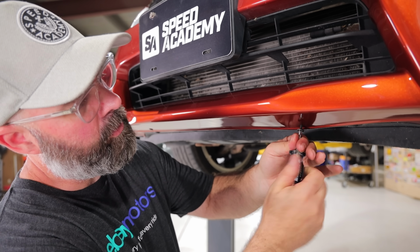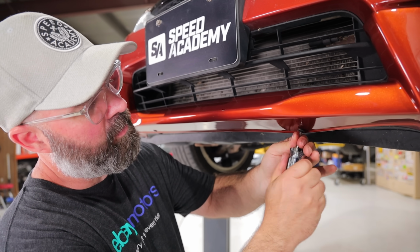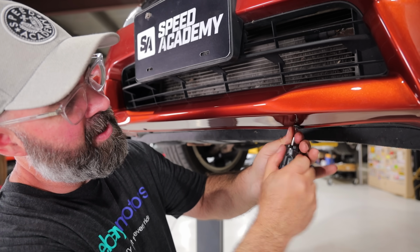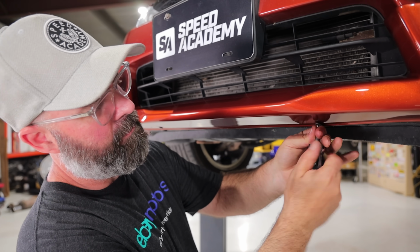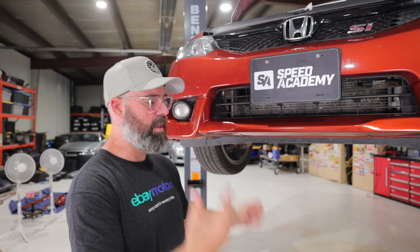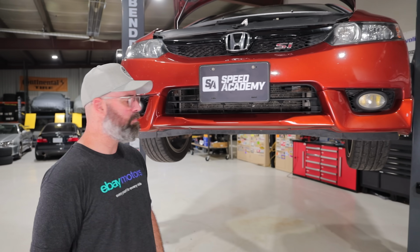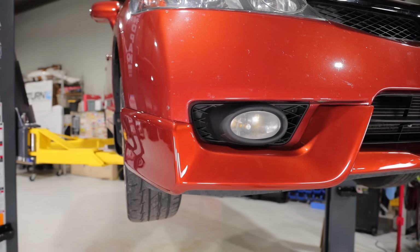Just putting the last screw in here, which impressively were included with this kit. Nice quality hardware, actually. Which goes to show the days of poor reproduction front lips are behind us, because with 3D scanning and modern manufacturing techniques, this fits beautifully. It fits really well. I think we're good to go on that front lip, PT. How about you? I'm liking it, man.